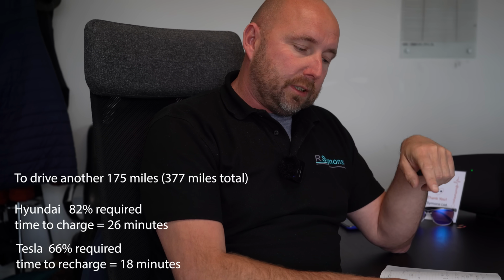Remember, the challenge was to do the journey, 200 miles, then charge enough to be able to get back here and see which would do that first. So it's kind of indicative of a day where we could do 375, maybe 400 miles. Well, the Tesla wins it because of that efficiency. To get enough charge to drive 175 miles again, the Hyundai needed 82% of its battery, and that took it 26 minutes to do. Not bad at all.